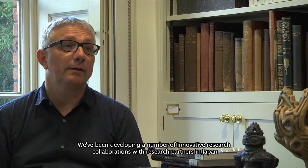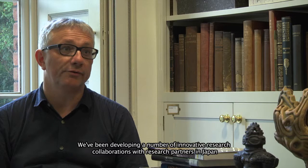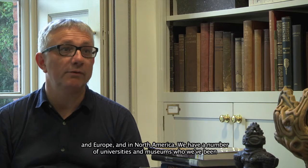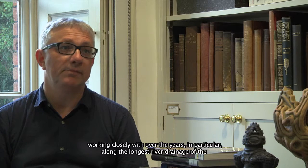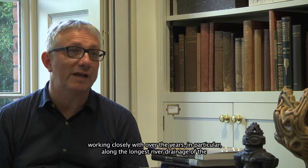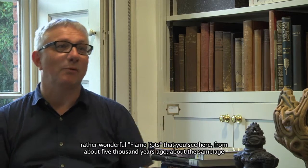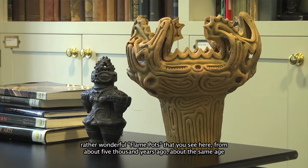We've been developing a number of innovative research collaborations with research partners in Japan, in Europe and in North America. We have a number of universities and museums who we've been working closely with over the years, in particular along the longest river drainage of the Japanese archipelago, the Shinano and the Chikuma rivers, which are home to these rather wonderful flame pots that we see here from about 5,000 years ago, about the same age as Stonehenge.